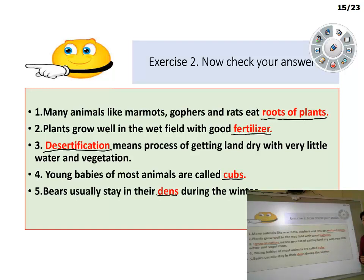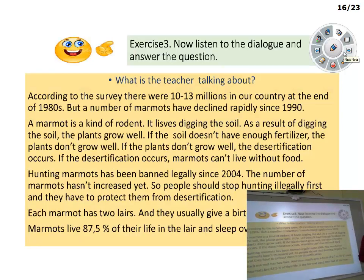Have you checked your answers? You got it correct or wrong? Okay, very good. Now let's do next exercise. Next exercise is, now listen to the text and answer next questions. Please read and listen to the text carefully. What is the teacher talking about? This is the story about the marmot.